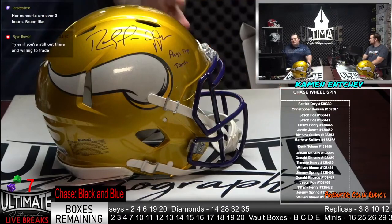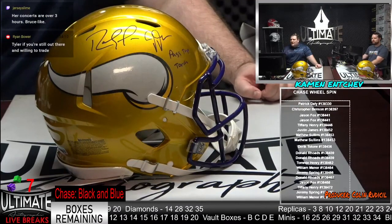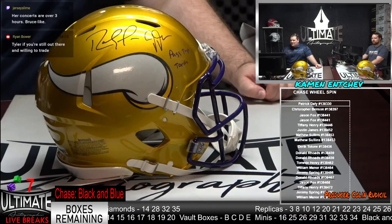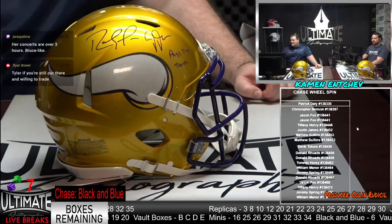This is the hit of the show. Pass the torch. Moss and Jefferson. Concerts are over. 3 hours. Bruce Springsteen. So the boss. Respect for long concerts for sure.